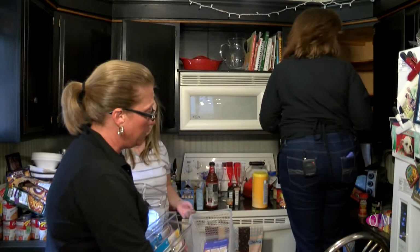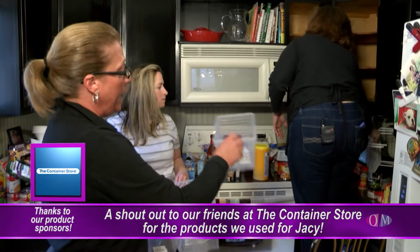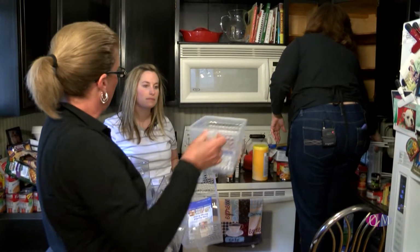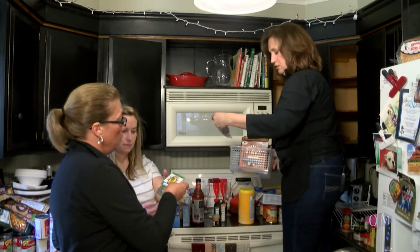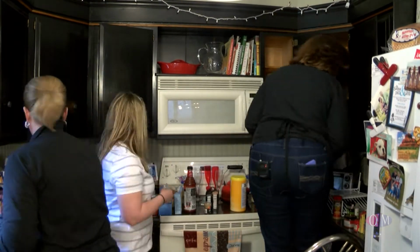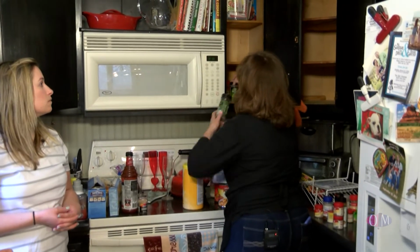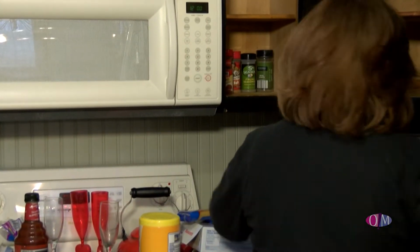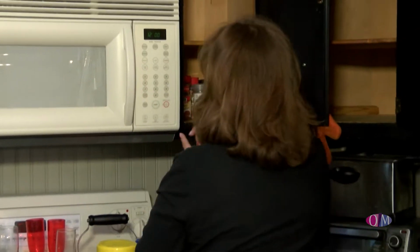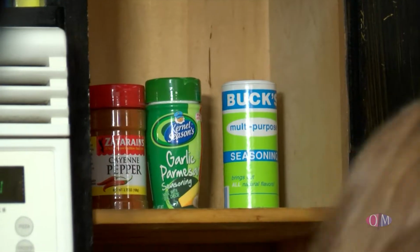These are the small-handled and large-handled baskets, which are really awesome for things like spices and tea bags and coffee, things like that, because you can pull the whole thing out and take a look and see what you have instead of digging behind all the little containers of spices. Those are great for that cabinet. So when you're organizing your kitchen, the things that you use most often should be easy to reach. The things that you use least often, up high, but again, make it easy for yourself.